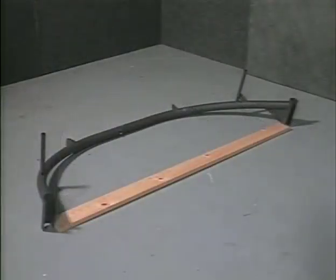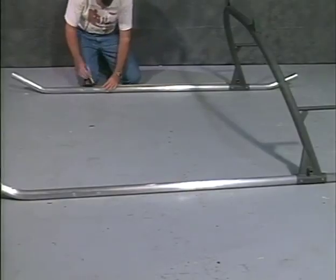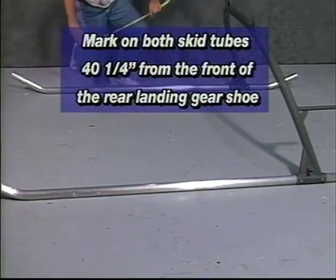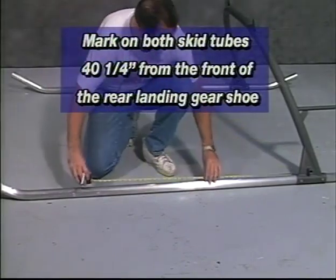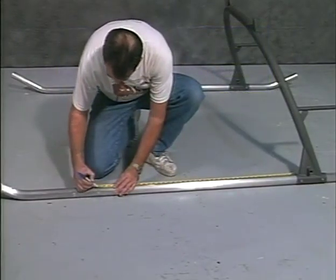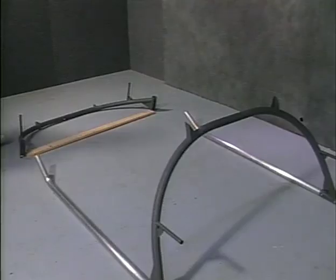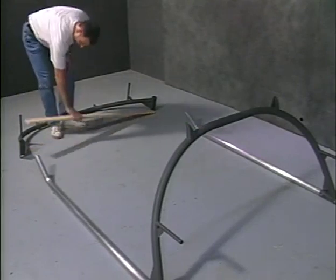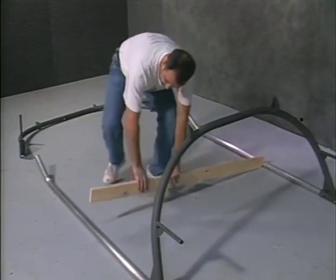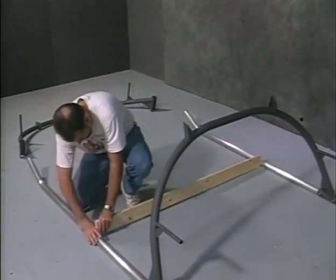Cut a board to fit between the shoes of the front landing gear. To find the location of the front landing gear, locate and mark on both skid tubes 40 1/4 inches from the front edge of the rear landing gear shoes. Place the board between the skid tubes, midway between the 40 1/4 inch marks and the rear landing gear. This board is to aid in getting the alignment of the front landing gear shoe on the skids.